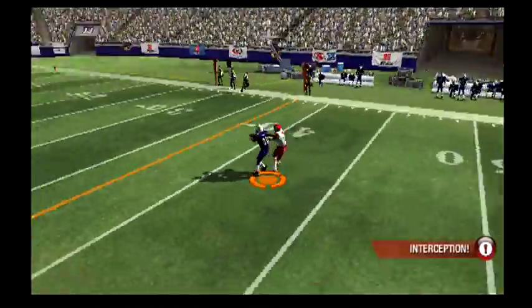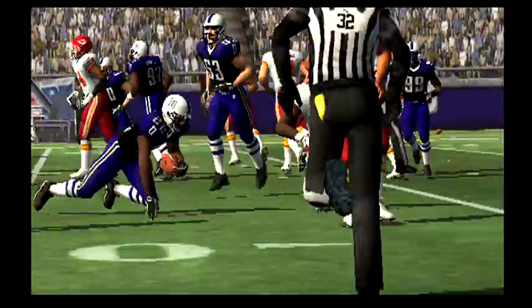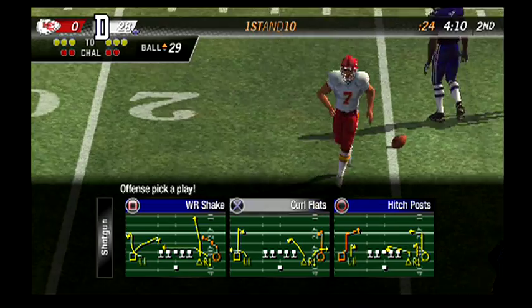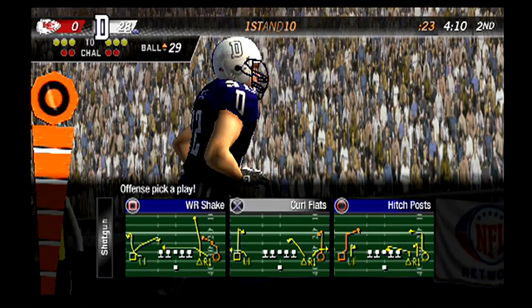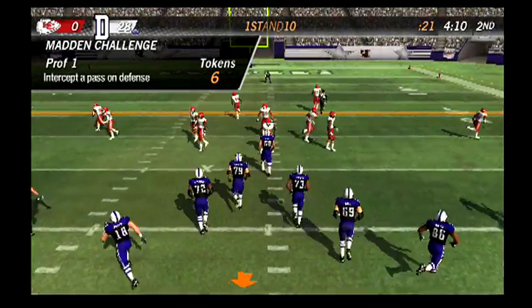With the throw, the pass is picked off. The 40. Great play to come away with the interception. He's very good using his height and size to its maximum advantage on defense. So after the interception, now it's first and 10.